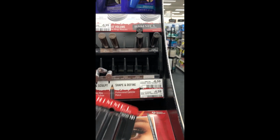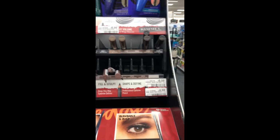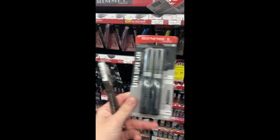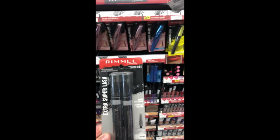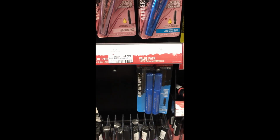So check out the in-store video. Rimmel this week is spend $12, get an $8 ExtraBuck. I'm going to pick up 2 of these pencils that are $4.59. I wanted to get 3, but they only had 2. So I'm going to pick up 2 of those and 1 of these, that way I can hit that $12. And these are right here for $4.99.